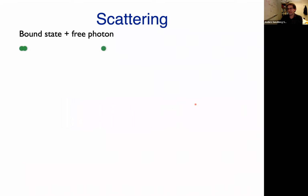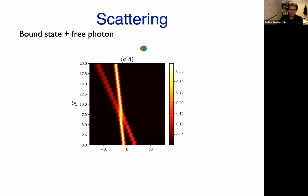Now we take a bound state and free photons and send them through this medium. What happens is that the bound state moves faster. So at some point they will collide, and now we can make a collision experiment with our new pet, this photon bound state. Let's see what our simulation says. It's a little hard to understand. It is the density of photons in a co-moving frame. Think of this as position and time.